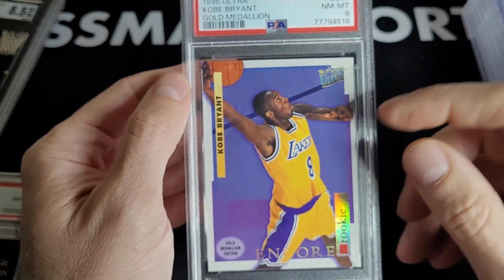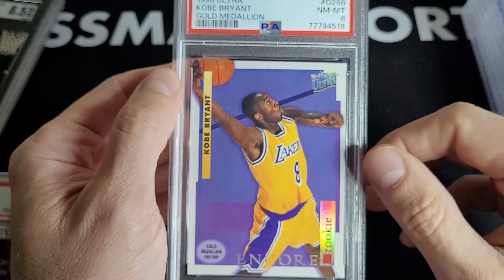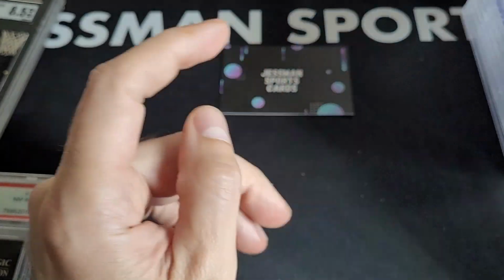Gold medallion. This is out of series 2, so the series 1 one is more rare and it goes for a lot more. But these under $50, I'll pick them up all day long.